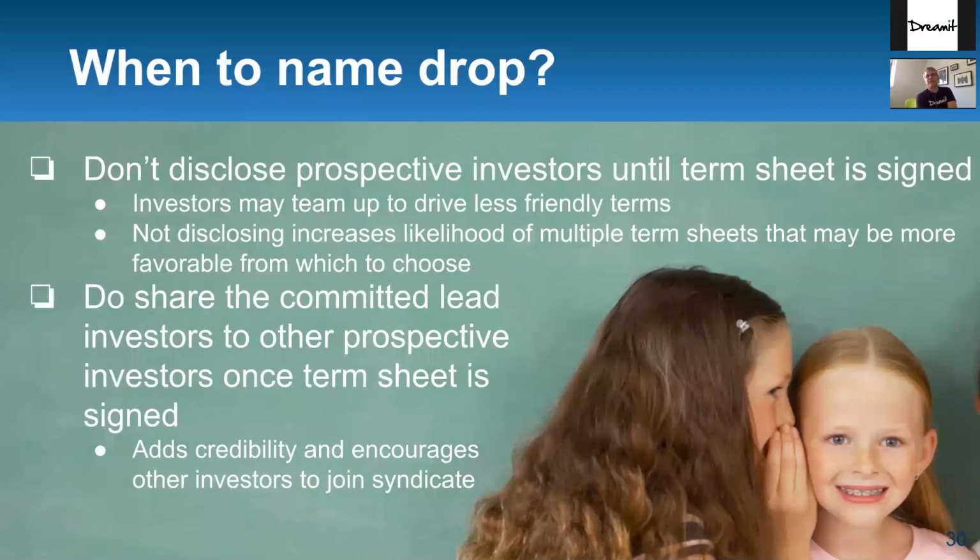One thing I want you to be careful about that we advise is be careful about name dropping if you don't have a lead investor or if you don't have a term sheet signed yet. One of the things that we see that's a mistake that entrepreneurs will sometimes make is they'll start disclosing to prospective investors who they're speaking to. So it just says here, don't disclose prospective investors until the term sheet's signed. Okay, so one of the reasons why is, let's say you're talking to a really interesting firm, and that's firm A.